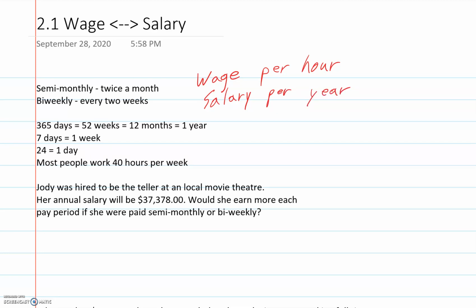Generally speaking, if it's a more professional job, it'll be salary based, and if it is a lower end job, it'll be wage based. But that is not always the case. Some very professional people, like lawyers, will charge per hour however much they need to get done. So it depends on the job in general, but engineers get paid a salary, usually. Nurses will get paid a salary, usually. Teachers will get paid a salary. So wage and salary. Salary is per year, wage is per hour.